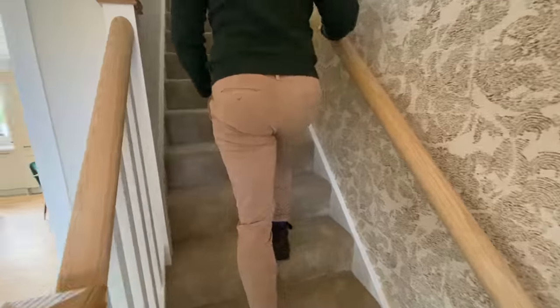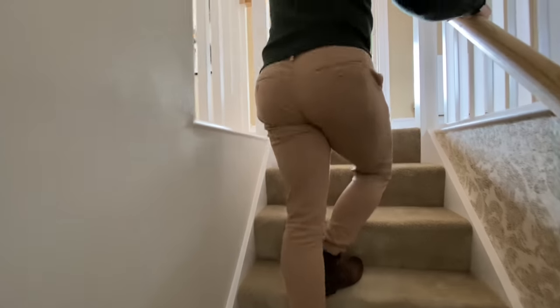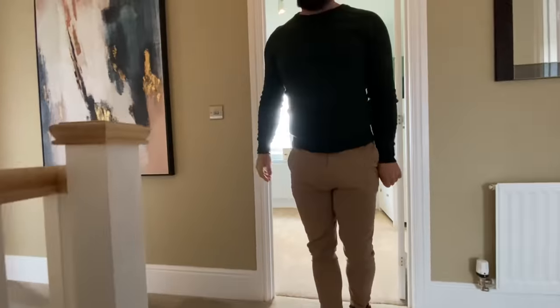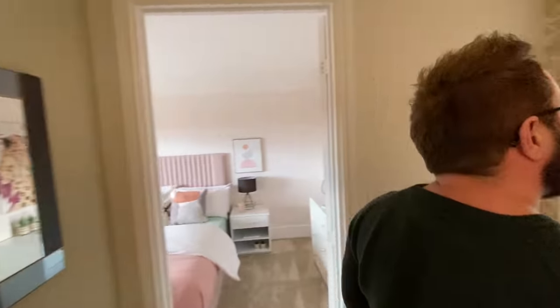Right, let's ascend the stairs. What will we find up there? Well, just feel the banister. Oh, it's a thick, chunky piece of wood. Okay. Right, should we go left? No, I think we should go this way. Oh, this way? I think we should. Okay.